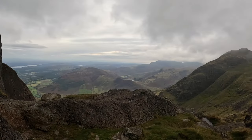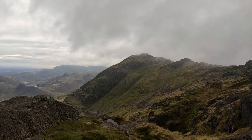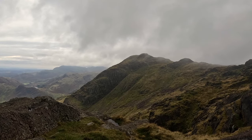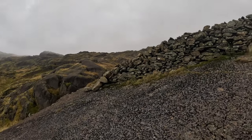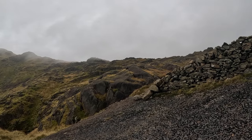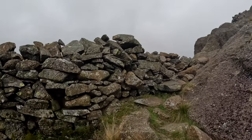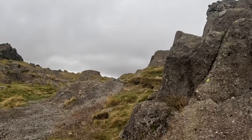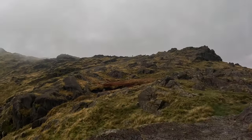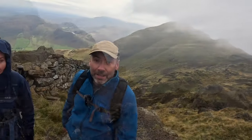This is looking back, so you can just see we're going to head eventually over there to Harrison Stickle, but we'll just get to the top of Pavey Ark first. Warm now. You're all warmed up. This looks barren. Let's get up here. There we go then. I guess this wall's here so that silly people don't go over it. There we are then. Jack's Rake complete. That was fun.